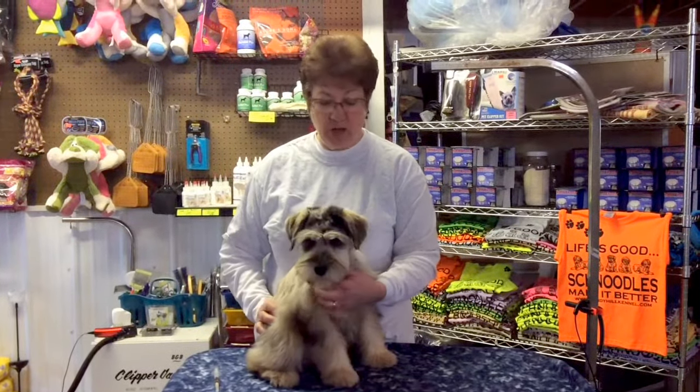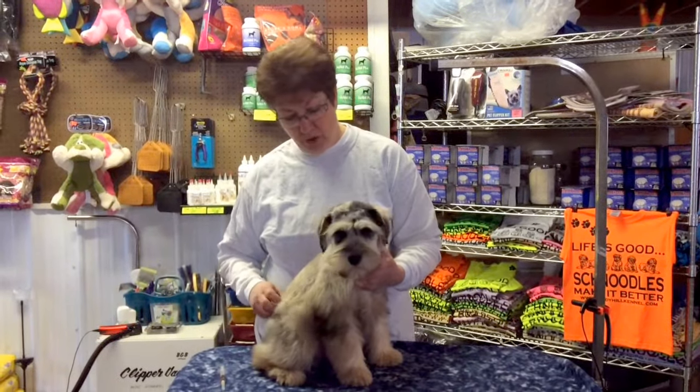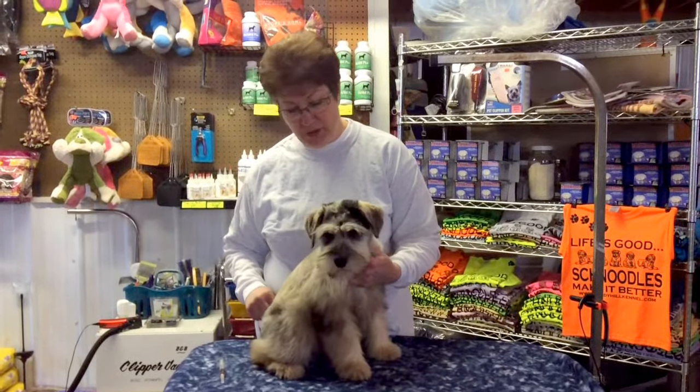Okay, we're back. This is Whitney. Whitney is a 12-week-old, oh, I thought you were going to jump, didn't you? 12-week-old, half mini, half standard Schnauzer puppy. She's a Merle. She says, I'm so busy. There's a dog behind Katie taking this picture.